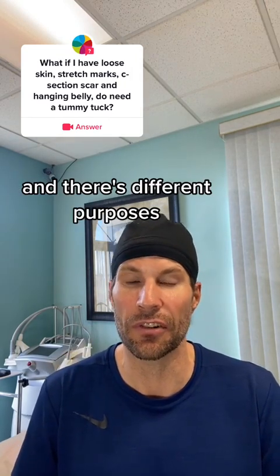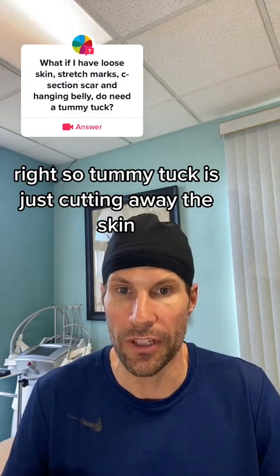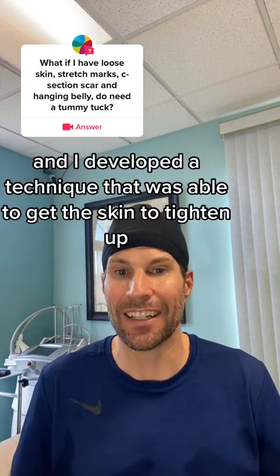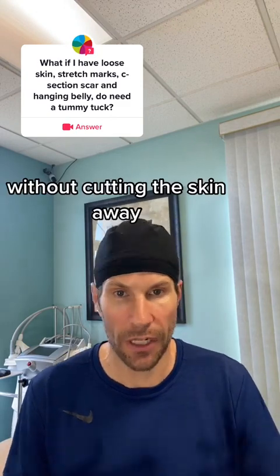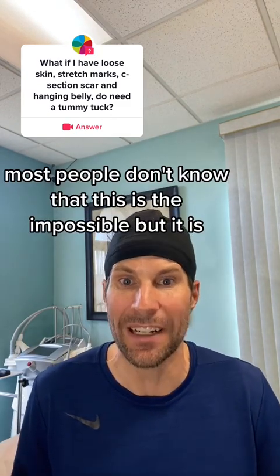And there's different purposes, right? So, tummy tuck is just cutting away the skin. Liposuction is removal of fats. And I developed a technique that was able to get the skin to tighten up without cutting it away. And so I was able to eliminate that hanging portion of the belly without cutting the skin away. It's amazing. Most people don't know that this is even possible, but it is.